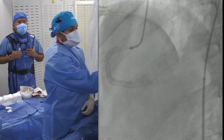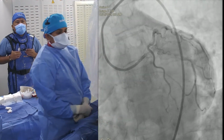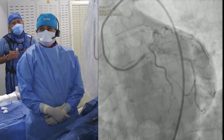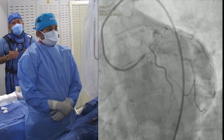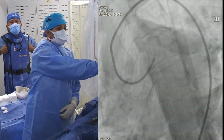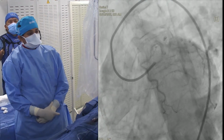We always take a picture, and that's a common teaching to all the fellows when patients come back for staged intervention. Take a picture of your previous result, because many times you'll see a little thrombus, little dissections, and so you can patch it up. And then we have the epicaudal. But I think the best view to see the tortuosity of the circumflex is definitely LAO.